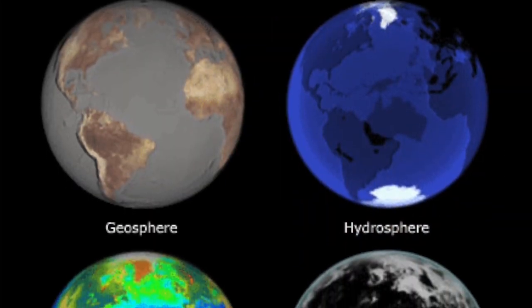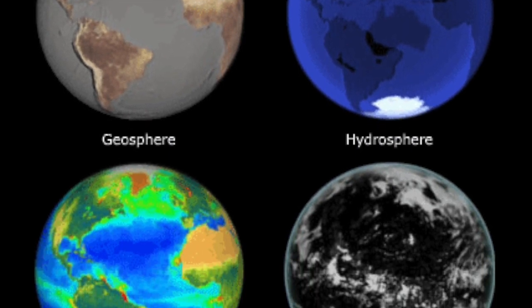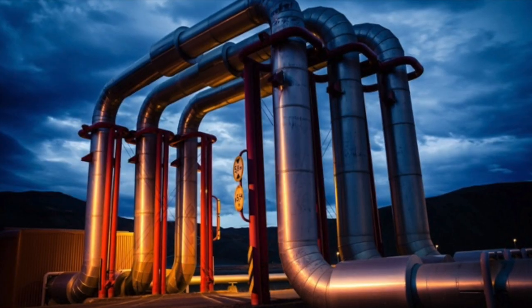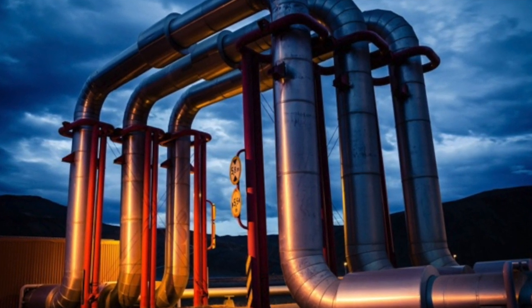It's not just tourism that benefited from the specific volcanic eruption. Atmosphere, hydrosphere, geosphere, and biosphere research grew, leading to technological advances and an improved understanding of safety precautions in Iceland.